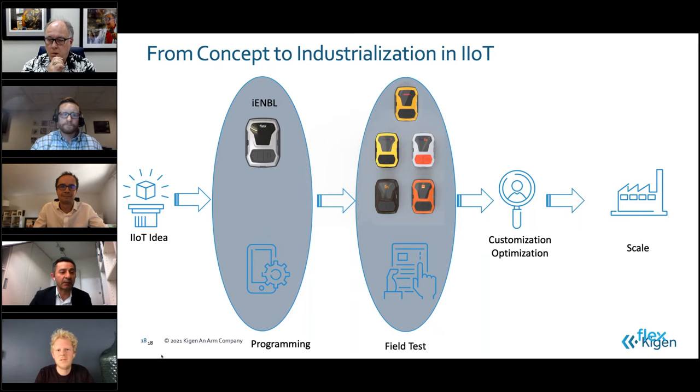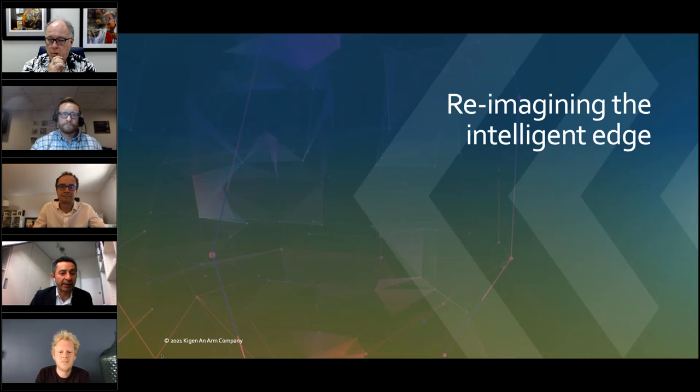Yeah, and this was the presentation about the iEnabler. So it's an excellent tool to test all these IoT solutions, including now an easy way to test the iSIM technology. And I hand over now to Jan.